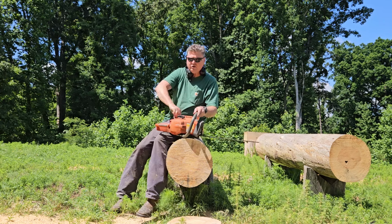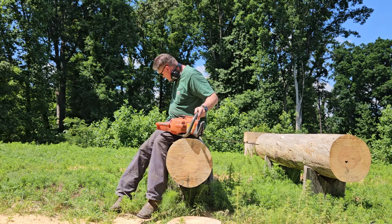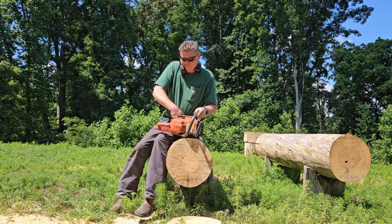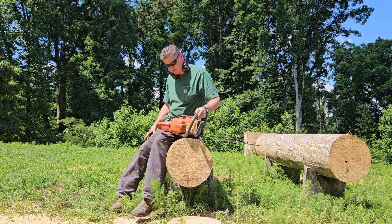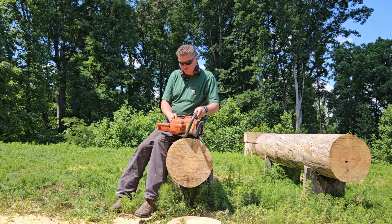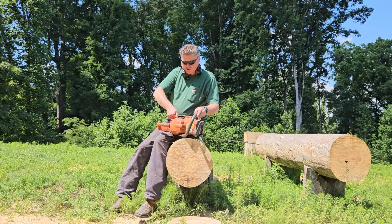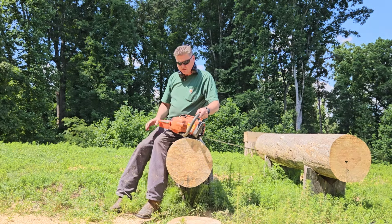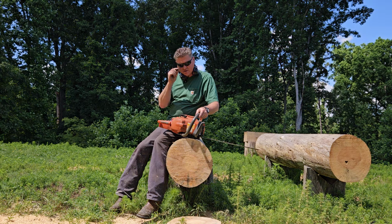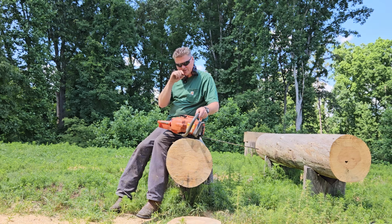Let's see if I can reach in there and pull the fuel filter off. Let's just see. I can touch it, but I can't get to it. Shit. It could just be the fuel filter at this point, at least. It's just like it's running out of fuel. Could be maybe something going on with the needle valve. Maybe the spring has too much tension.